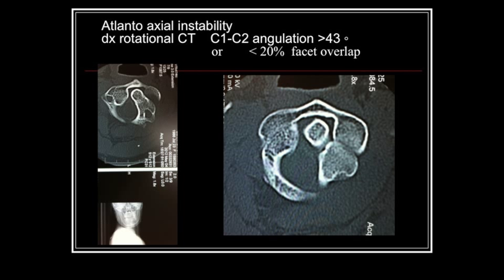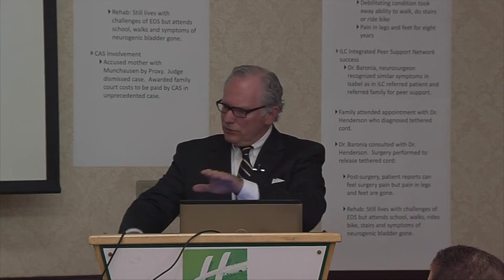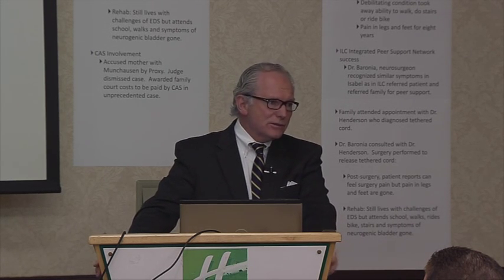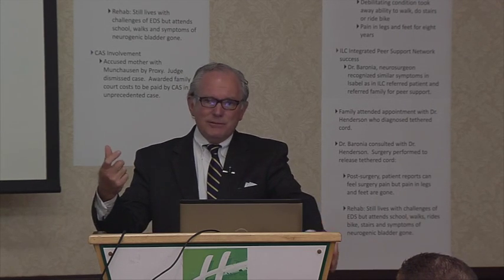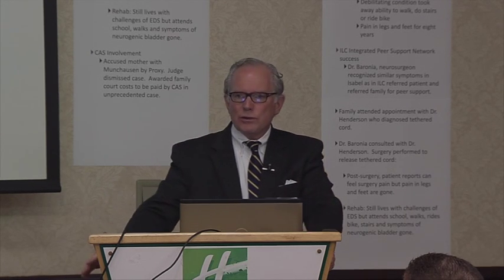Normally, when you turn your head to the side, all that rotation occurs at the level of C1 for the first 20 degrees, and for the next 20 degrees, C1 and C2 move together. So when you turn your neck all the way to the right, say, C1 should rotate no more than about 35 degrees on C2. But if the first cervical vertebra, C1, rotates more than 40 degrees, you're starting to get into a danger area. Our threshold is about 44 degrees.